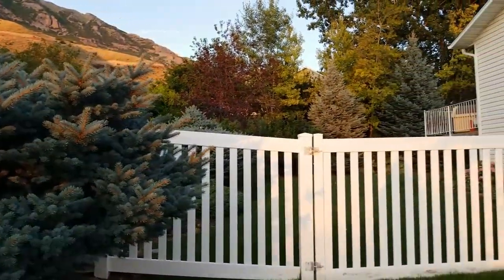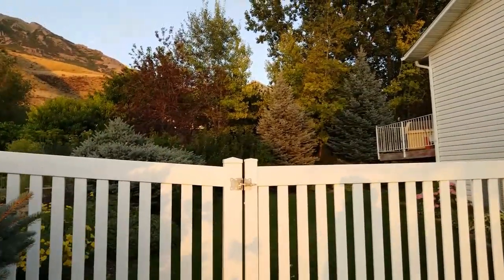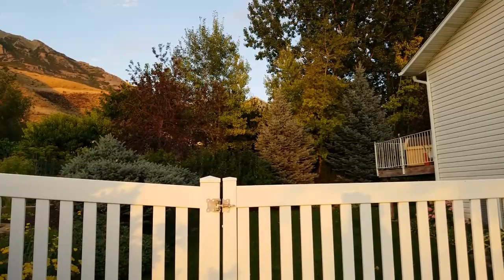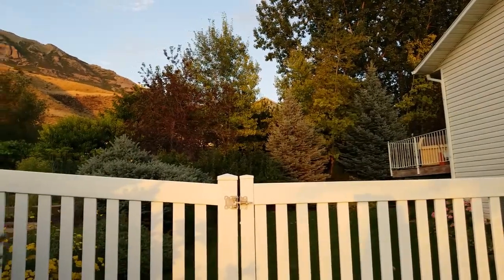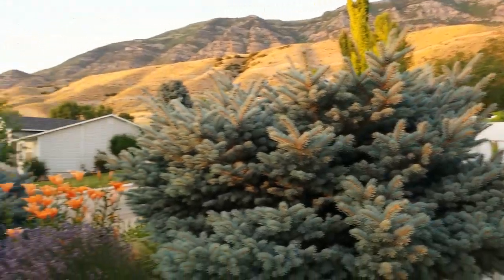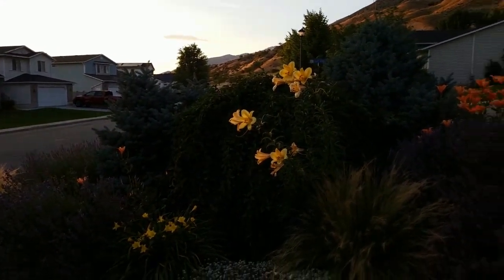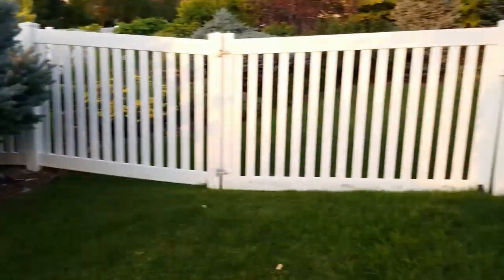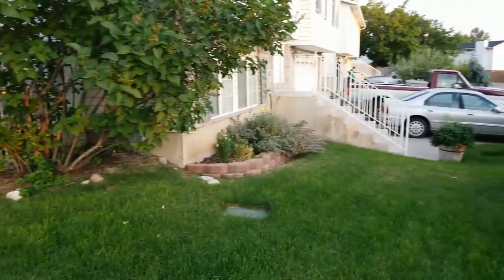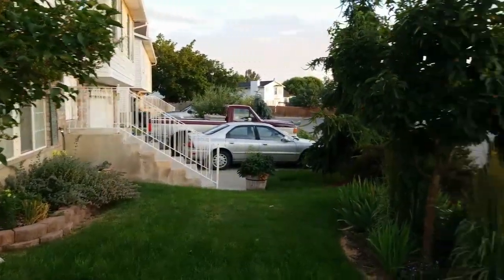I love blue also. I try to keep blue running through the yard. I kind of feel like it's a river of blue. I've got my blue spruce in the back, going on to my blue spruce in the front, and then on the other side I have a weeping blue spruce that we'll go show you in a little bit.